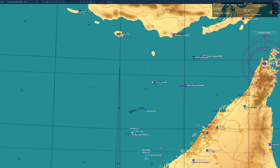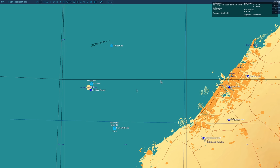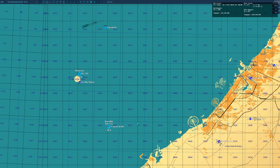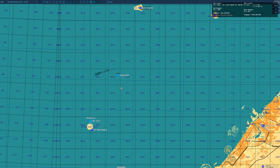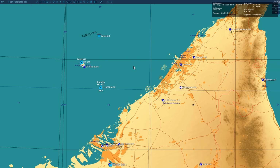Well done. That was a great show of organised, competent flying. So a little bit of silly flying, but a lot of good, competent flying and teamwork. And we managed to get 50 down, guys. Woo! 127 SAMs fired at us. We fired 45 Mavericks at them. And 50 boats destroyed. That's what WarGames is all about, viewers.